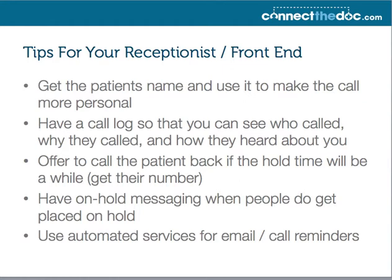Make sure that when they're speaking with patients, whether it's a new or existing patient, that they get the patient's name, preferably early in the call. As you speak with someone, if you're able to address them by their name, it's more personal, and if we're able to make our phone calls more personal, we're going to increase the number of conversions.